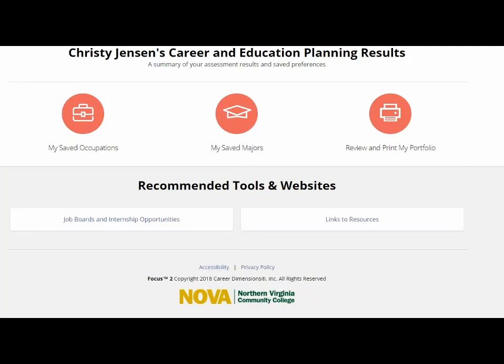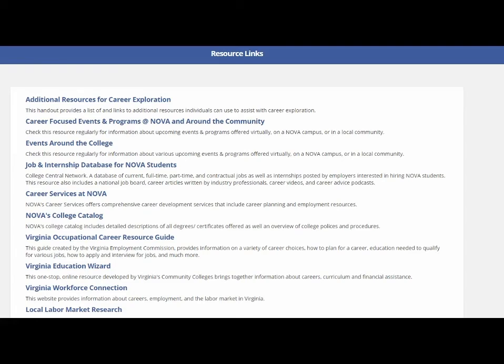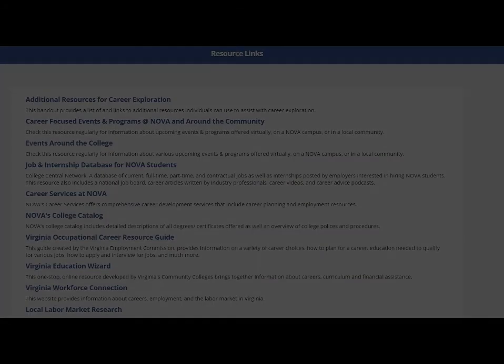In the Recommended Tools and Websites section, students can connect to job boards and internship opportunities, as well as links to resources. In the Links to Resources section, students can connect to additional academic and occupational resources, as well as connect to a calendar with information about upcoming career-related events and programs at NOVA and around the community.